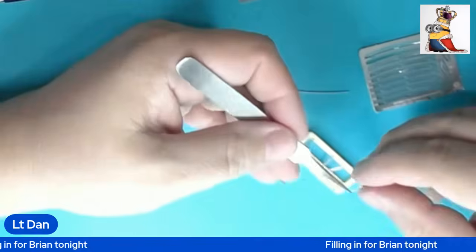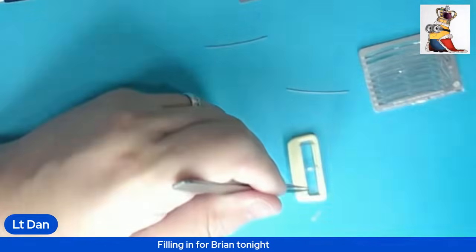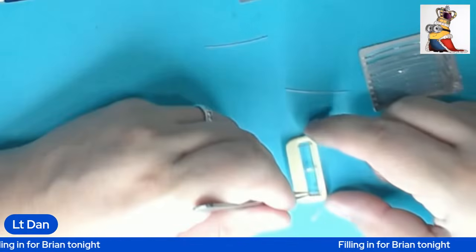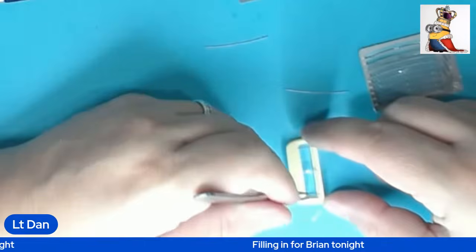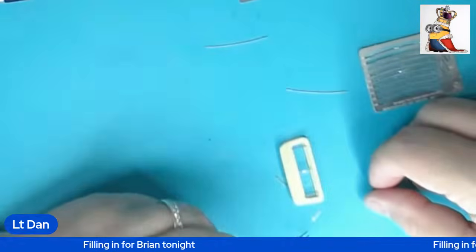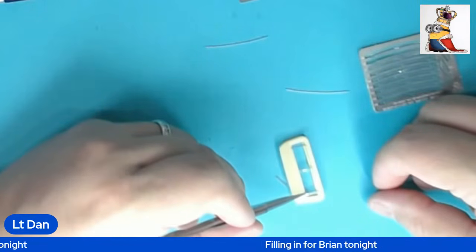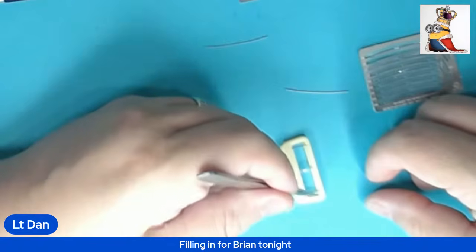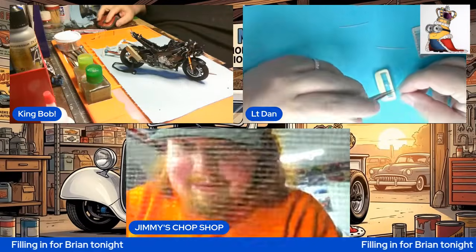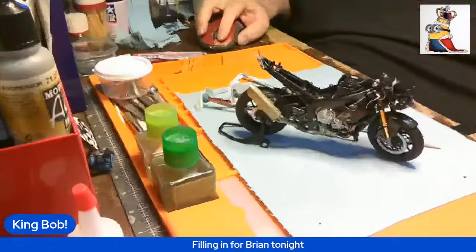I'll give you this, Dan. You've got better eyesight and more patience than I do. I'm working through an 8 times magnifier. Thank you. I was working on this with the optimizer and the 8 times overhead. Holy crap. Dan, what I would end up doing is putting one of them over it and just having a. Yeah, but that's not accurate for the car.